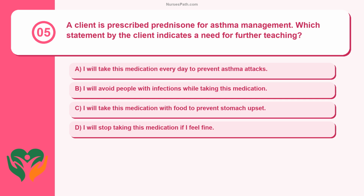Question 5. A client is prescribed prednisone for asthma management. Which statement by the client indicates a need for further teaching? I will take this medication every day to prevent asthma attacks. I will avoid people with infections while taking this medication. I will take this medication with food to prevent stomach upset. I will stop taking this medication if I feel fine.